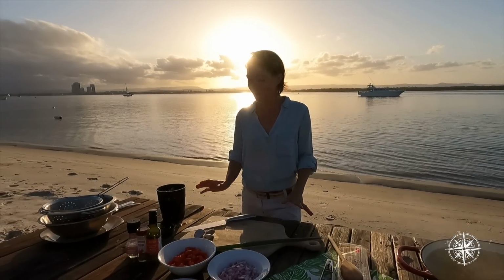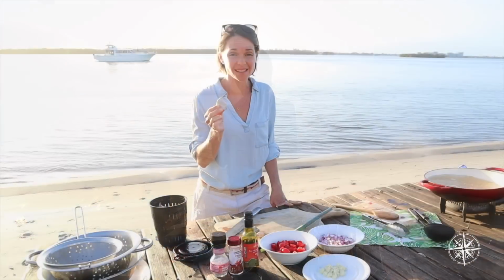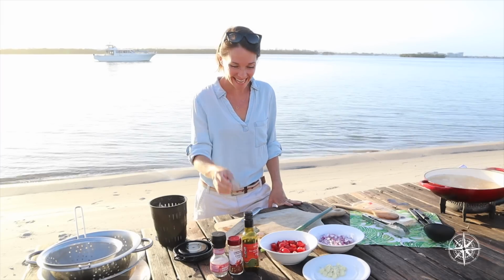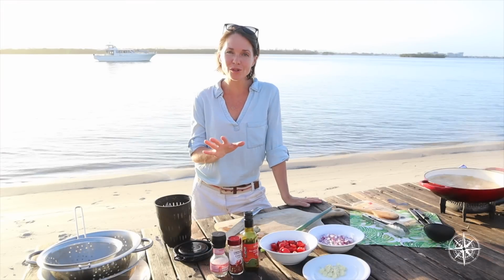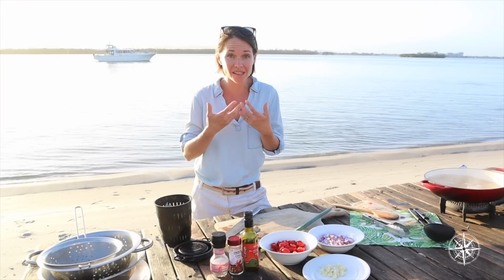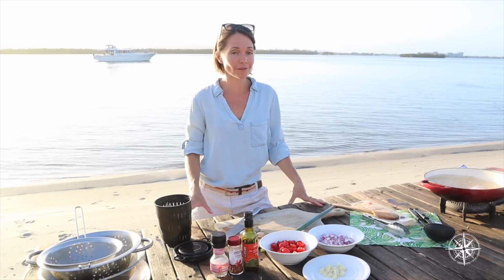Now, a super important tip is to make sure that you desand your pippies. That is, of course, unless you like extra crunch in your meal. Now, a good way that we did this was pop the pippies in a basket and tie it off out in the broadwater. You want to do this for at least 3 hours to allow the pippies to expel all of the sand inside of them so that you don't have any of that in your meal.